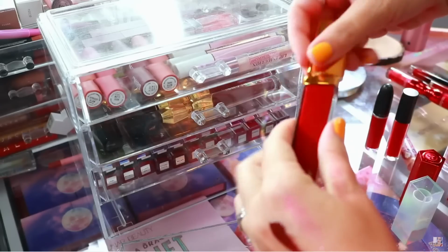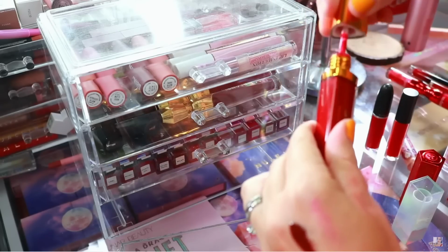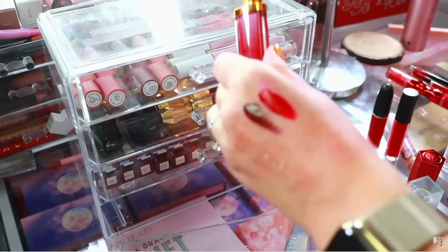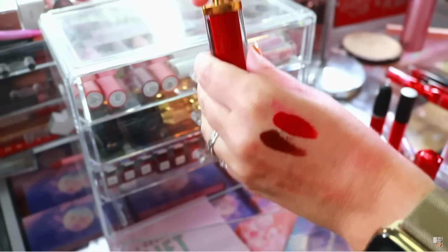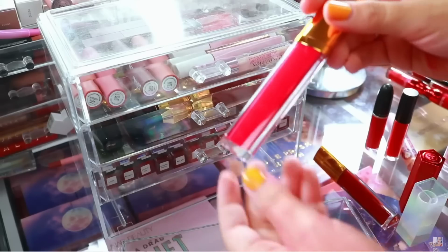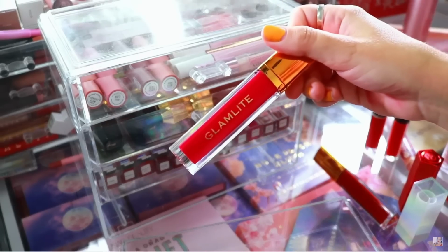Oh, this red one, though. I think this is from the Red Velvet collection. Oh, wow. Damn it. Maybe, because I don't know. And then we have this hot pink. And I'm going to go ahead and let this go.